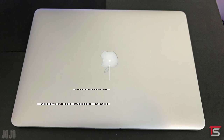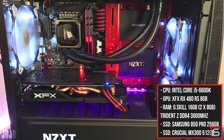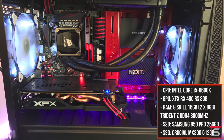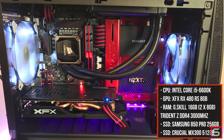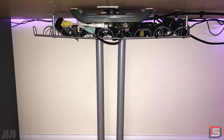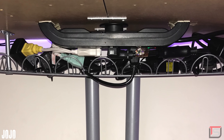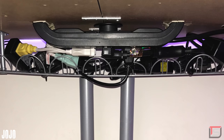He does have a 2015 MacBook Pro that he uses for work, but the main PC that's powering the setup has a 6600K and an RX 480 from XFX. It's a good looking PC, and I like the fact that you skinned one of your SSDs with carbon fiber, but why did you leave the other one alone? Cable management seems to be under control for the most part, the Signum is holding up the majority of the cables, and then we got this strange looking power strip that's also hooked up against the table using some 3M tape.